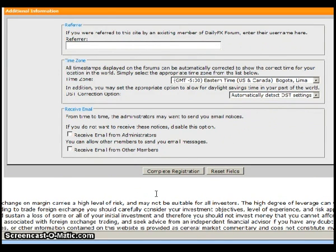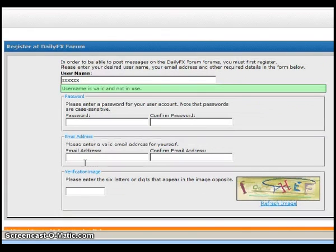Now what happens is they would send you an email to the email address that you put up here, and that email will include a link, and all you would have to do is click on that link, and that link will bring you inside the forum, and you would now be a member of the DailyFX forums.